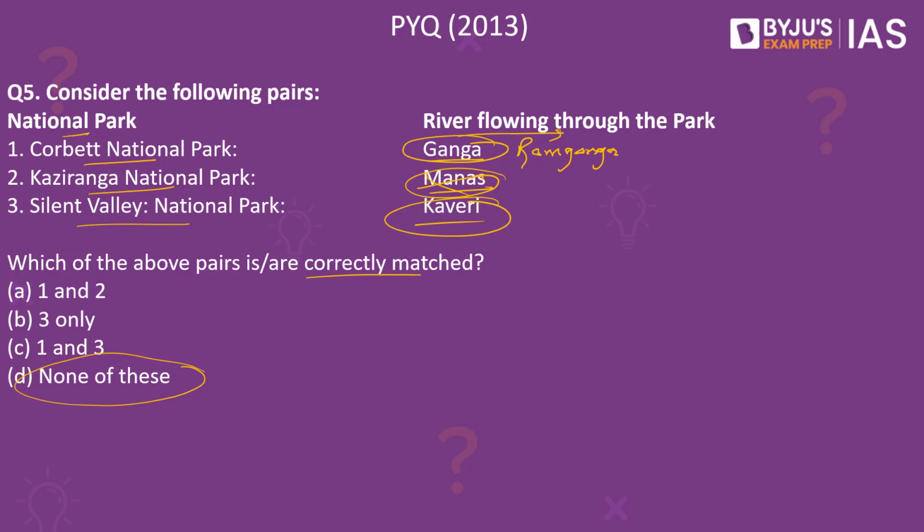So if you are reading about the national park, you should also know if there are any national highways passing by, if there are any tiger reserves close by, and if there are any rivers flowing through this particular national park. This happens to be a previous year question from the year 2013.